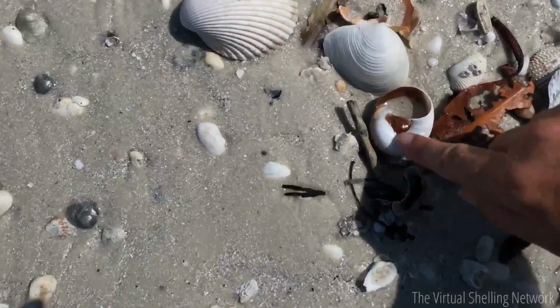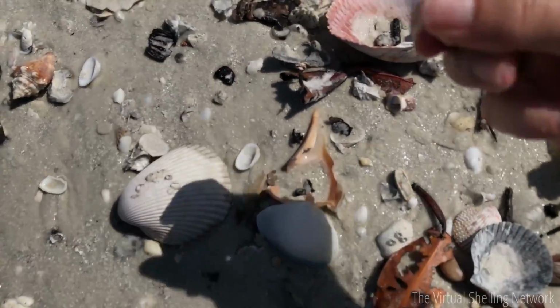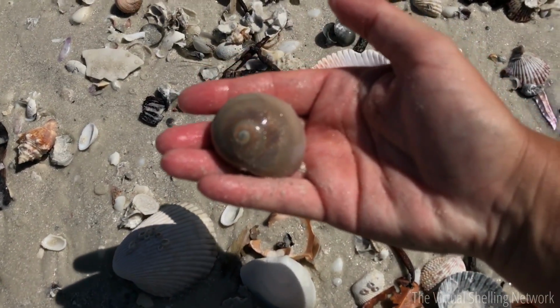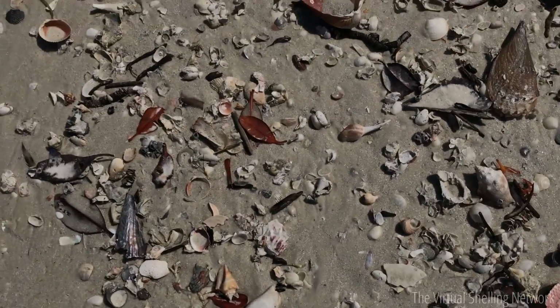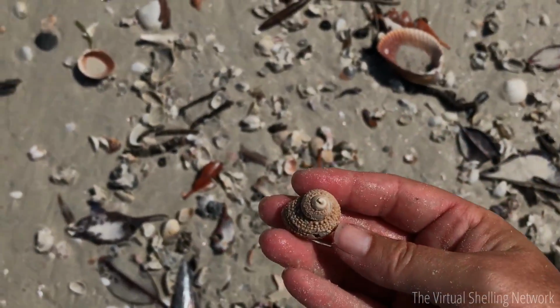Look at this ginormous shark eye. Wow. Oh my gosh. Look at this one. It's perfect. It is perfect, and it is empty. Look at that one. Holy cow. That's a big one. I don't usually find big shark eyes like that. That's a treat. Here's another big turbo. Turbos are an interesting color here. They're very tan, very light.